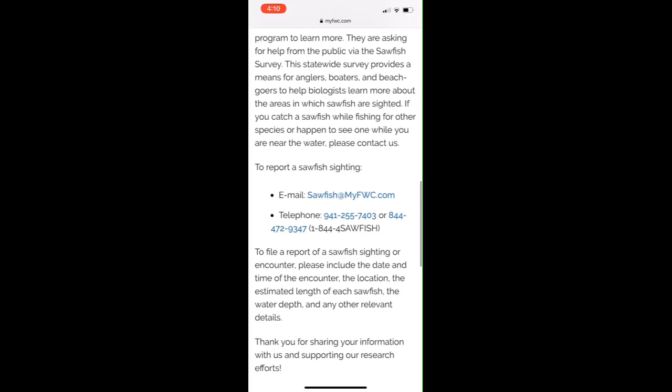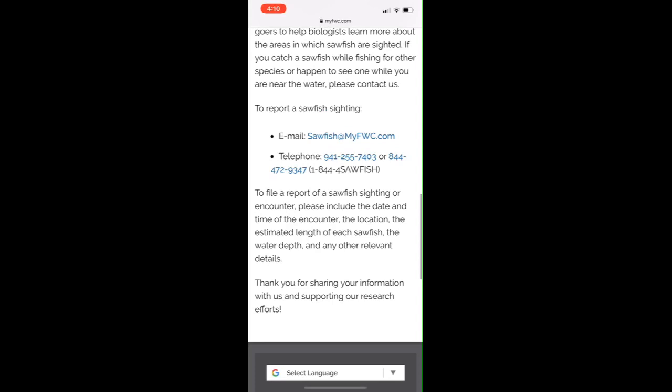Sorry. To report a sawfish sighting, email sawfish@myfwc.com or call 1-844-4-SAWFISH. To file a report of a sawfish sighting or encounter, please include the date and time of the encounter, the location, the estimated length of each sawfish, the water depth, and any other relevant details.